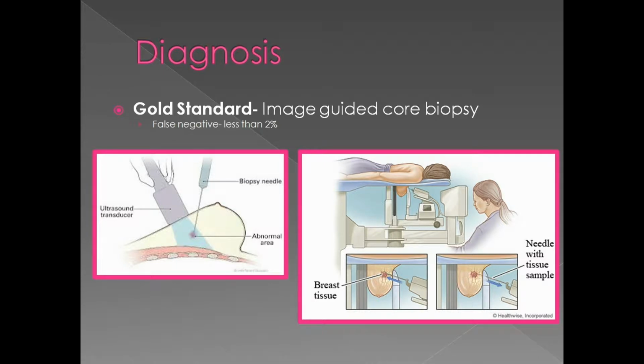So how do we diagnose breast cancer? The gold standard of breast cancer diagnosis is an image-guided core biopsy. So what does that mean? There's 2 main ways to do it. It's the use of an imaging modality. In this instance, it's ultrasound, and in this picture, it's mammogram.